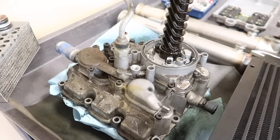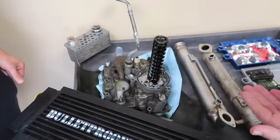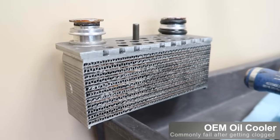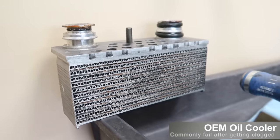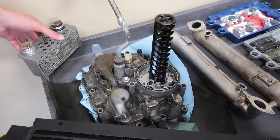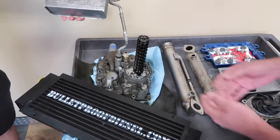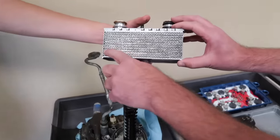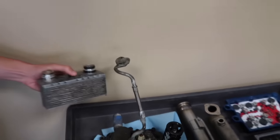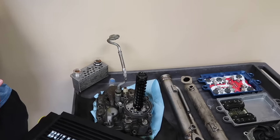Now this is the stock oil cooler for a 6-liter diesel, the Ford 6-liter diesel. It's a stacked plate design, so there's layers of coolant and then layers of oil. Layer of coolant, layer of oil, and that's how it cools down. What happens is there's usually some debris in the coolant, maybe little bits of particulate, maybe even some sand left over from the casting of the engine block. It starts plugging up the coolant passageways and it just plugs the whole thing up. When that happens, oil doesn't get cooled in your engine, and that's bad. It leads to a number of other failures after that.